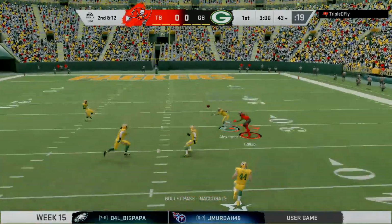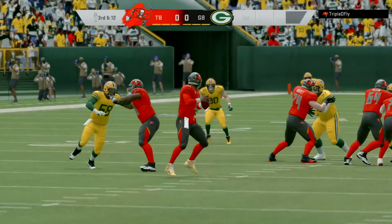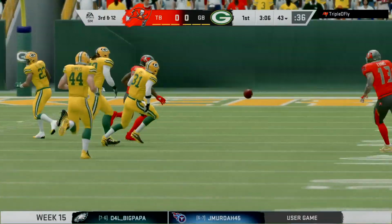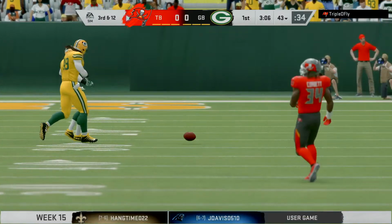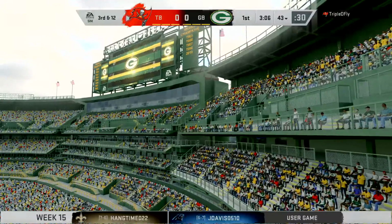On 2nd and 12, Winston. That's going to be knocked away and incomplete. Michael Gallup, that's who he was looking for. And that'll make it 3rd down. So he's 3 for 7 throwing the football right now. Not an awful start, but also not the sharpest of starts. No, I would agree with that.